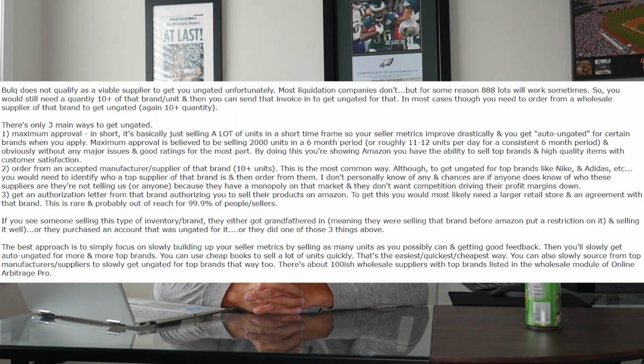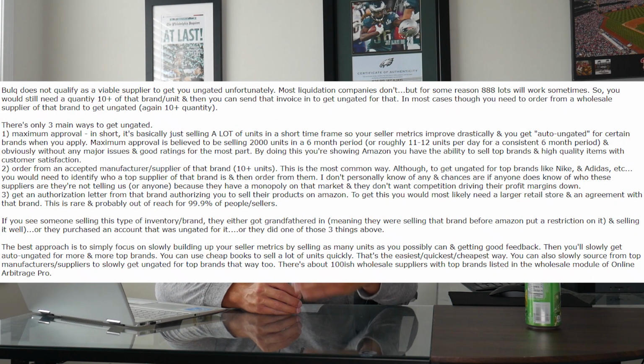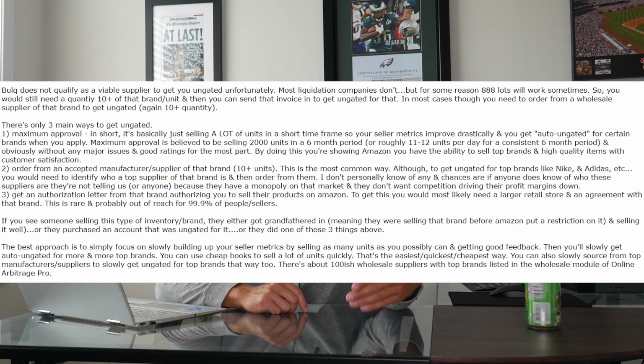One of the things I did say is to check out the book playlist, because one of the easiest, quickest, and cheapest ways to do this is to sell a lot of very cheap books quickly, okay? They'll move fast, and a lot of them have high sales velocities. They're very cheap to fulfill and store in FBA, whether you want to ship them FBM or FBA. It's one of the easiest and quickest ways to do it, okay?